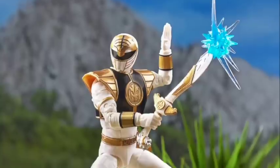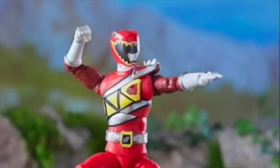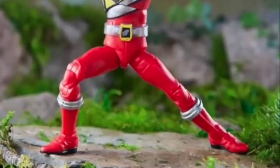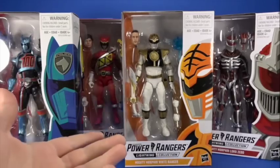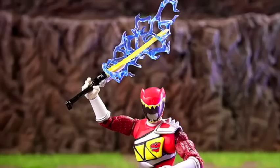I was contacted to go pick up my pre-order several weeks in advance, and I was able to grab the Shadow Ranger, and they did also have the White Ranger and the Red Ranger from Dino Charge. Now, like I said in the disclaimer, I don't know a lot about Power Rangers. I know of them. I don't think I've ever seen a better toy, because I don't think one exists.